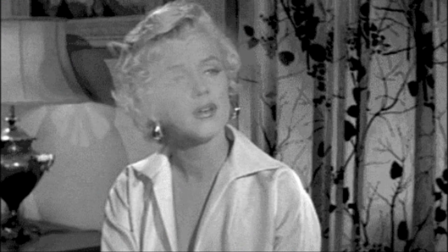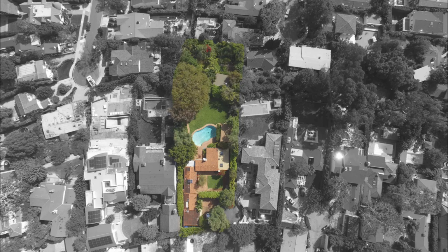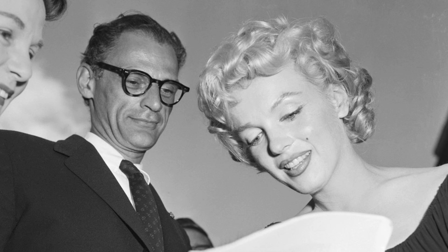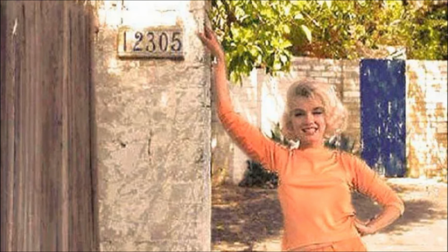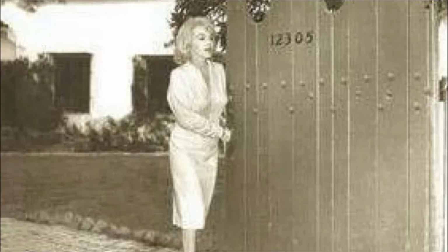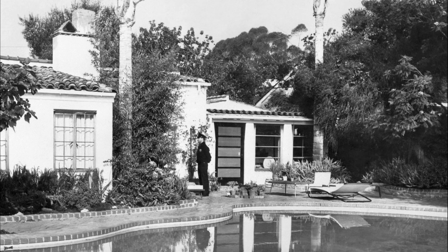In 1962, Marilyn Monroe purchased a Spanish-Colonial style home in the Los Angeles community of Brentwood for $75,000 after her divorce from the playwright Arthur Miller. This was the first property that she purchased on her own and was the only property that she owned. And sadly, Marilyn passed away in the house 6 months later.